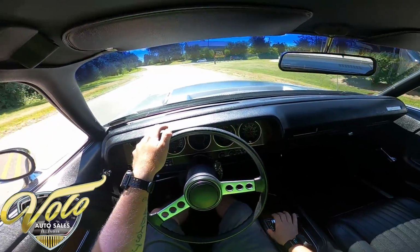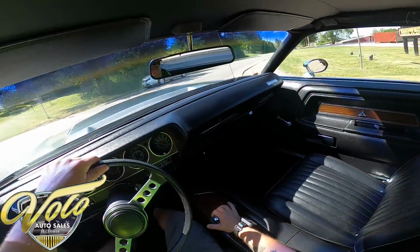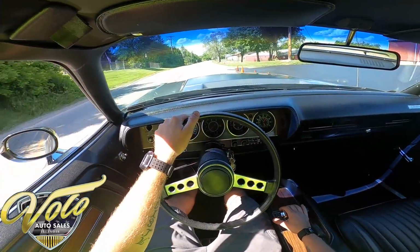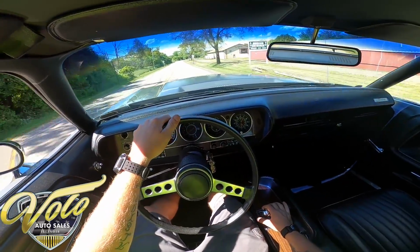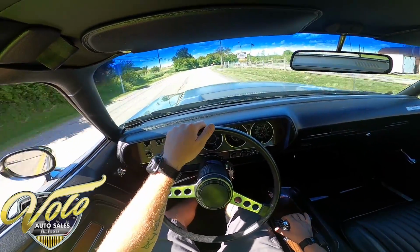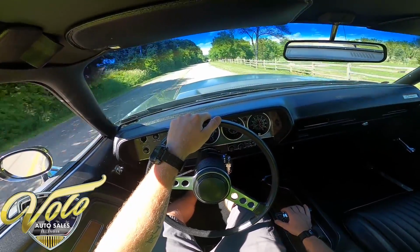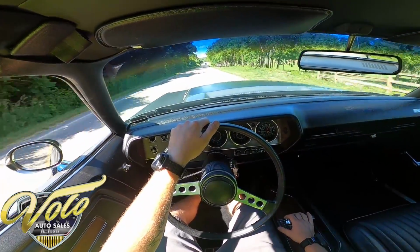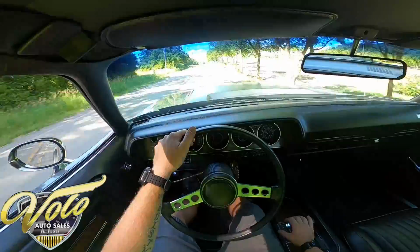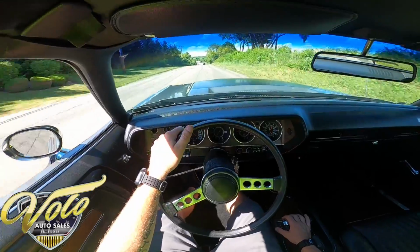Leave it in drive for the first pass, and I get a little more comfortable. Then on the way back down this road, I'll manually shift it through. See how it is. Gets up there pretty nice, still handles great. Really easy to drive. Sounds awesome. And this road's not the smoothest at all. It's a little bumpy and it still feels really comfortable.